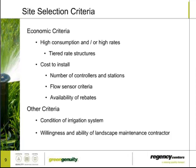And then the third criteria is the availability of rebates, which really can bring down your first cost anywhere from 25 to 50% depending on the specific rebate program. In addition to the economic criteria, we also look closely at the condition of the existing irrigation system and may decide to forego a smart water management retrofit at a property that has a lot of deferred maintenance in the irrigation system. And the last factor is the willingness and ability of the landscape maintenance contractor to manage this smart system.